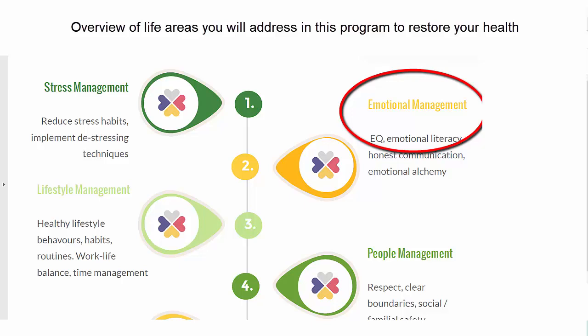And then if you want more sophisticated information and more in-depth knowledge on how to do that, you can delve into other programs in the Emotional Alchemy Academy. But you will learn what is necessary in this program to start working on and dissolving your emotions.